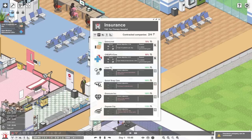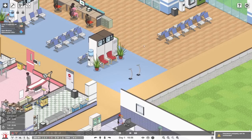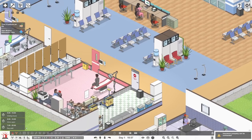So what are these ones here then? Liver, TY. How do we get them on board? How do we unlock these? We can only have four. I wonder if it's a certain size. Maybe it's whether we have so many different things. So maybe if we open up some medical labs, these people might say, ah, okay, we'll start sending people to you if you would like that. Okay, that's fine.